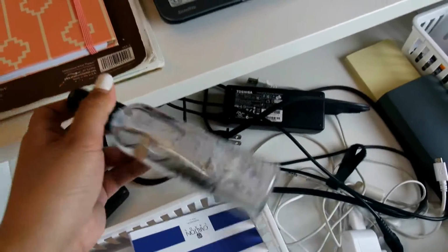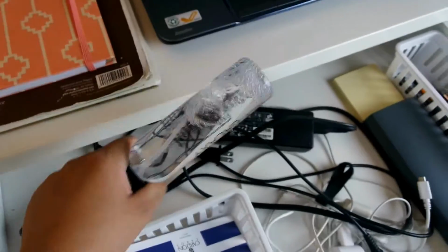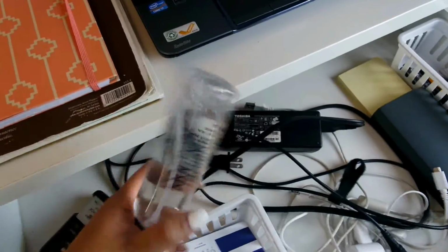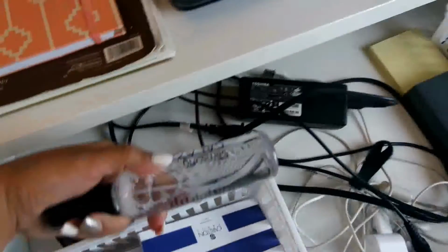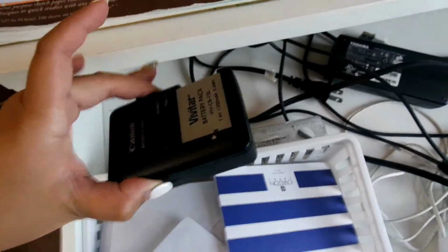And then I have this cleaning spray. You're probably wondering what this is and why it's in here. But this is actually a cleaning spray for my computer screen and stuff like that. It's like a screen cleaner, so I keep that in there. I have my battery charger for my camera.